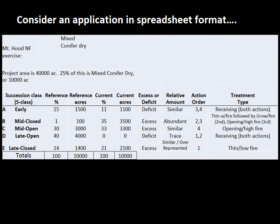And even so, having in the past this social context of having hit late sterile forest hard, I felt like that would be a difficult sell to make to some members of our public. Whereas some of these other areas where it looks like there is a significant difference, for example, the mid-sterile closed with a reference condition of 1% and a current condition of 35, which is similar to some of the numbers that we were seeing in some of our watersheds.